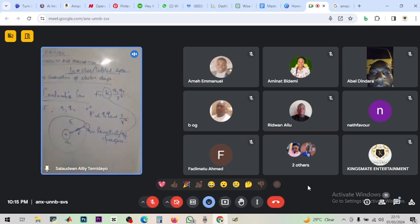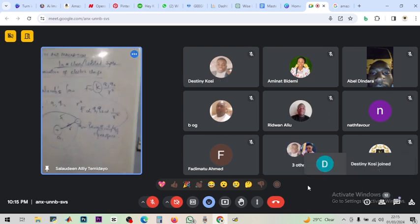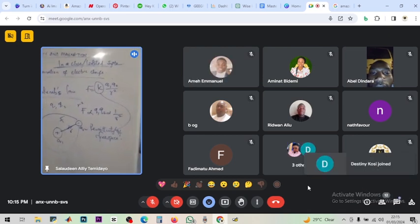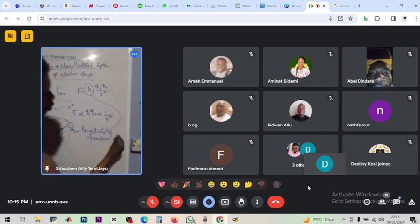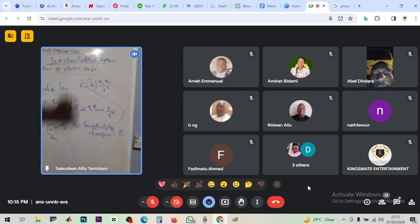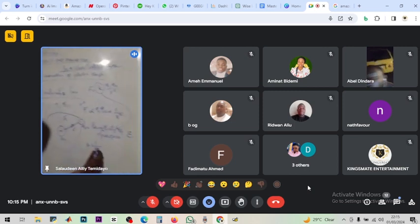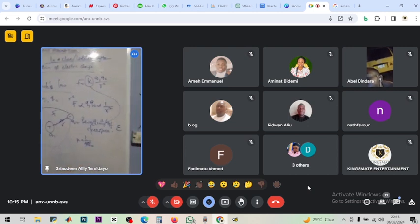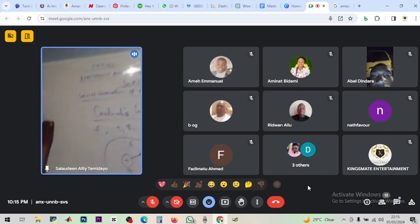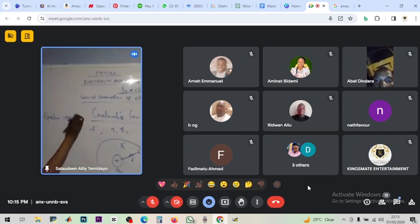Vacuum permittivity. Free space is vacuum, so we call it free space permittivity. There is also the permeability of free space. For this one, we call it free space permittivity, represented by the Greek letter epsilon. So this K is now equal to 1 over 4 pi times the free space permittivity, epsilon naught. This is how it is written: epsilon naught, N-A-U-G-H-T.